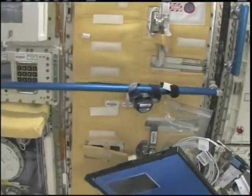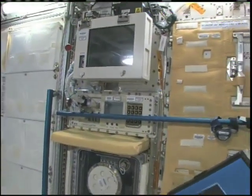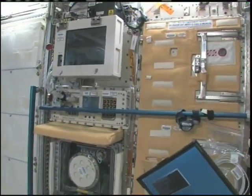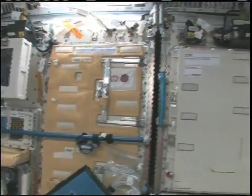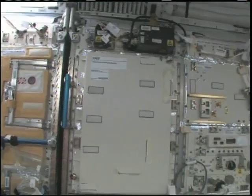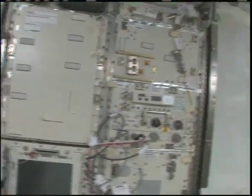You can see here, this is the CIBO rack, which is for cell biology. And then we have a fluid rack, Ryutai. So these are the two main Japanese science racks that are up here now. There's more that are coming.